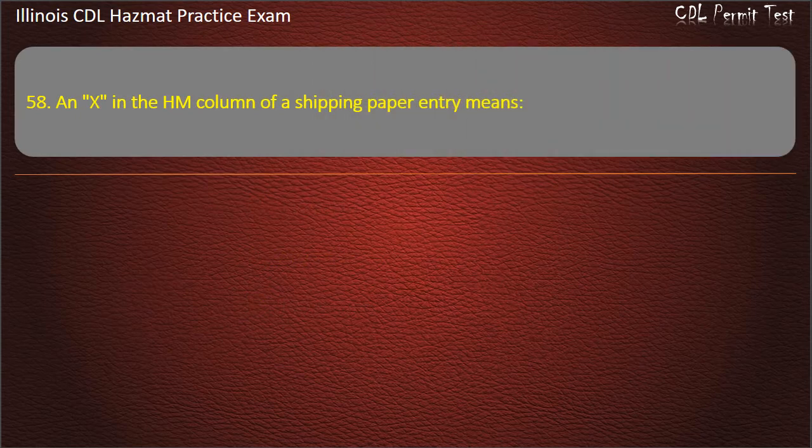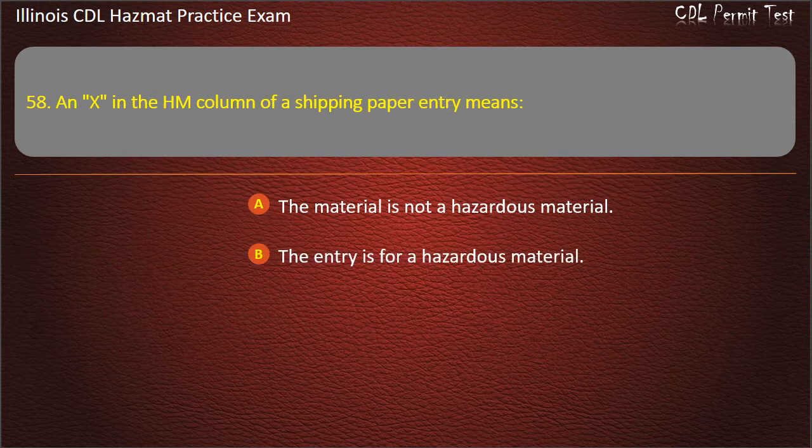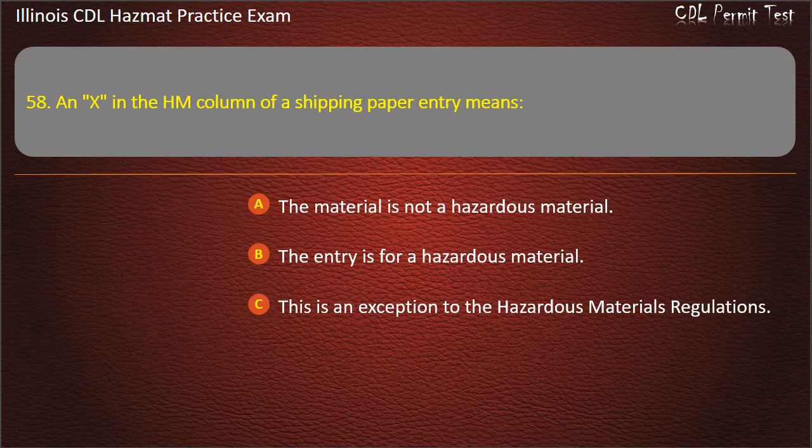Question 58. An X in the column of a shipping paper entry means the material is not a hazardous material. The entry is for a hazardous material. This is an exception to the hazardous materials regulations. Answer. The entry is for a hazardous material.